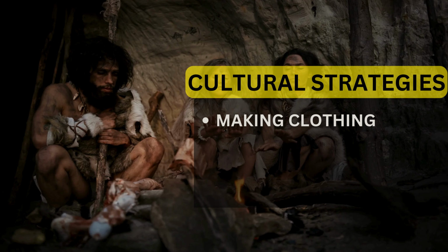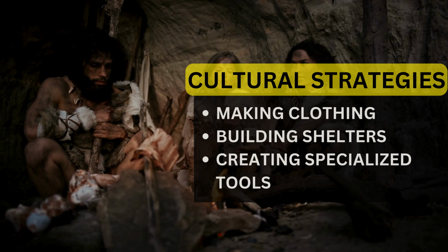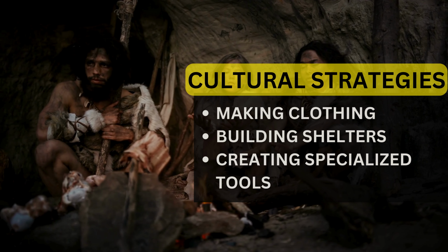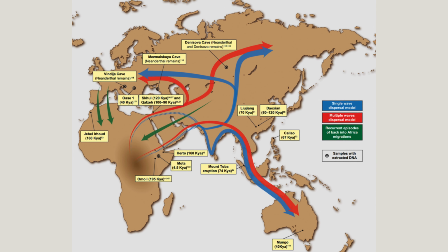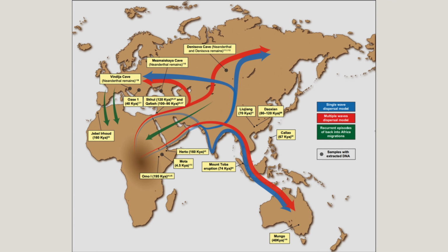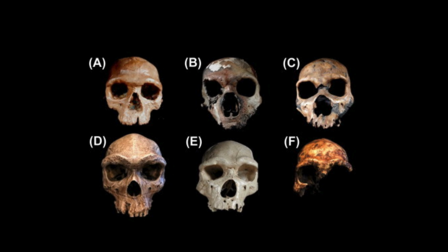The adaptability of archaic Homo sapiens wasn't limited to just their physical traits. They developed cultural strategies to survive, such as making clothing, building shelters, and creating specialized tools for different tasks. Migration played a critical role as well. Archaic Homo sapiens spread out from Africa and adapted to the unique challenges of the regions that they settled in, resulting in noticeable regional variations.